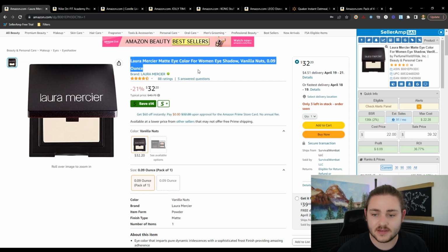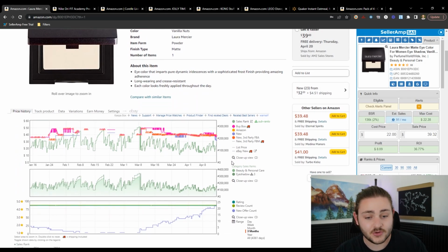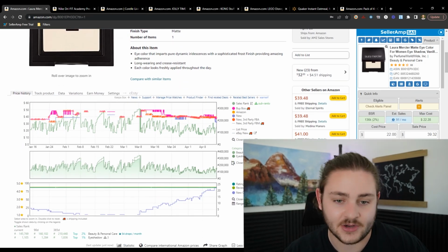So in this case, we've got this makeup palette. It looks like we're able to sell it for about $39 right now, and we were buying this for $22. So not too bad, right? You're making $8 a unit, 36% ROI. But let me show you why this would be a bad idea for you to buy in your Amazon business.